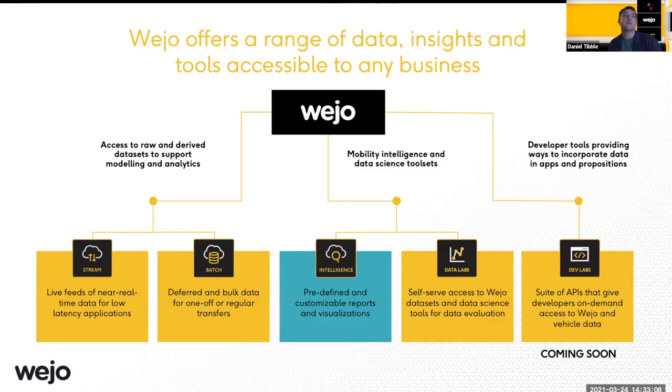The days are gone. You don't need a huge data science team now to be able to deal with this big data. What we've done at Wejo is we've taken it from the big stream, which is up to 18 billion data points a day we've seen. Obviously, that needs a big investment. You've then got to derive it. You've got to deal with it. But actually, we can then take it down into consumable data sources.